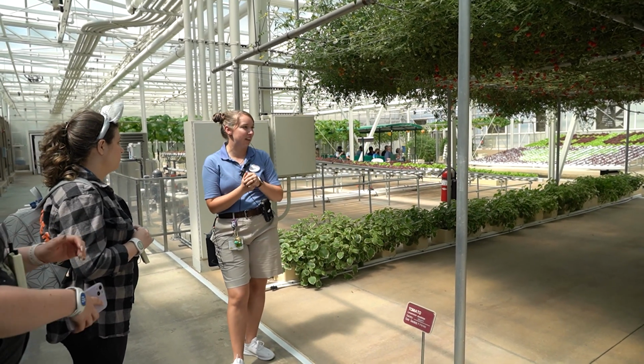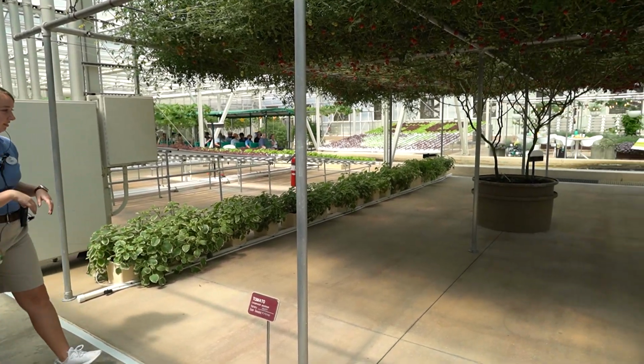This is one of my favorite plants to get in here because I feel like it'd be really cute to have like a date underneath it.